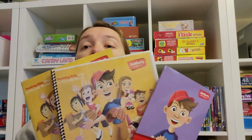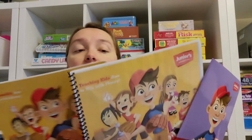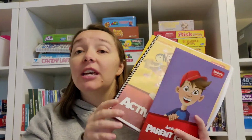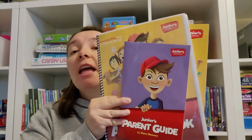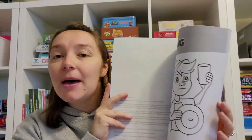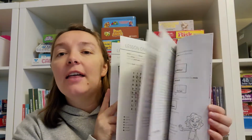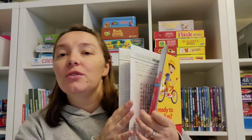The next thing that we're using is Financial Peace Junior from Dave Ramsey. Basically, this is just a very watered down kid version of the Financial Peace University, if you've ever heard of that. It's really great though, because it is so gentle in the way that it approaches spending and saving and giving and the importance of all of that. And there are little activities to do.